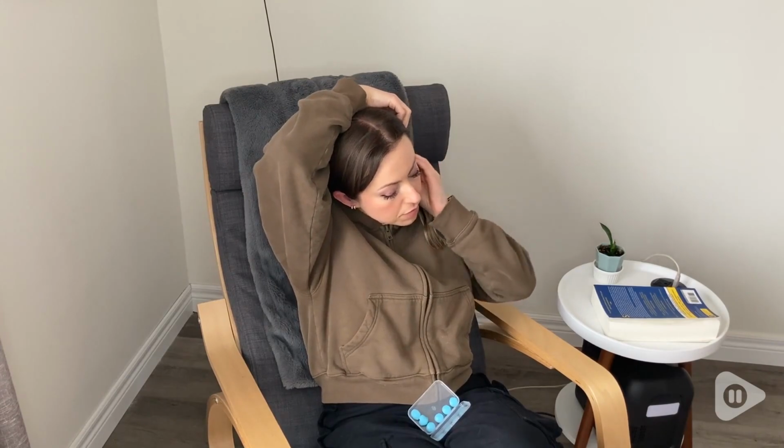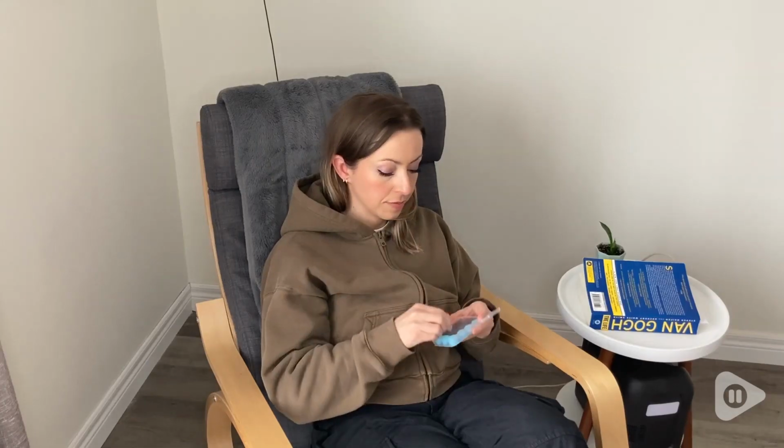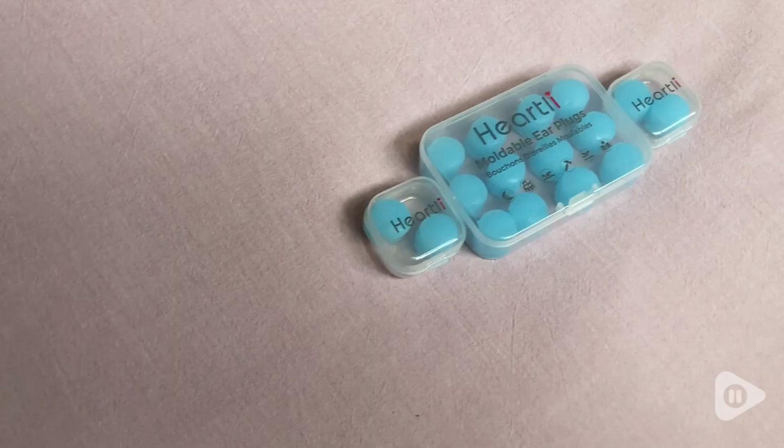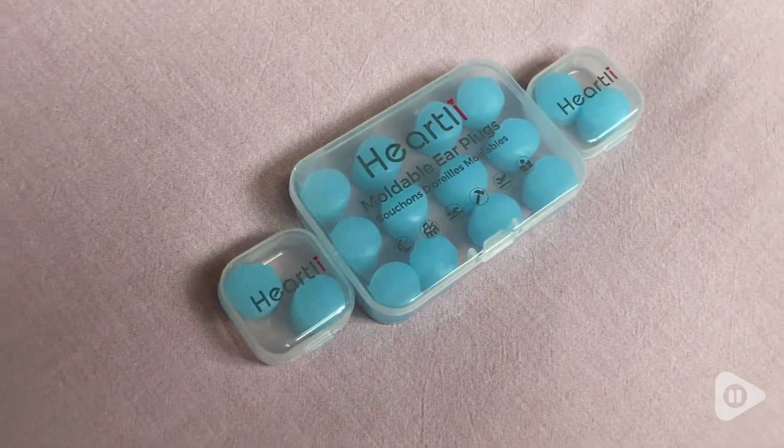They feel completely natural. Besides being very cushiony, these really stay put. They are so secure and they will not come out until I take them out. They have been so effective at blocking out all kinds of unwanted noise for me.